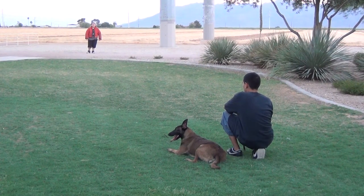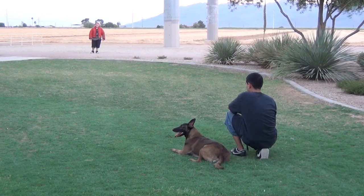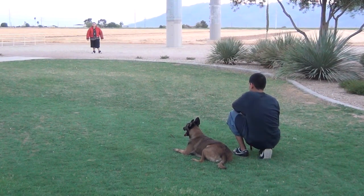This is Arizona's Wild Cherry, 2-year-old Belgian Malinois female. In this segment of her protection work, the assailant is going to come over and shoot a firearm at the handler and his dog.